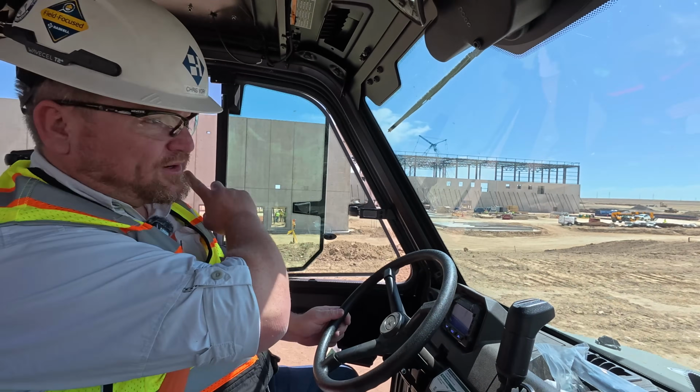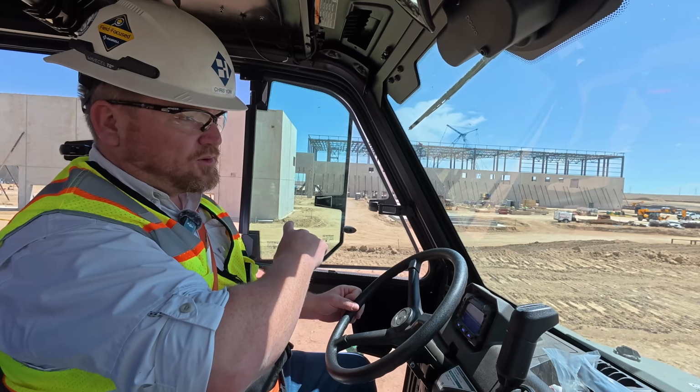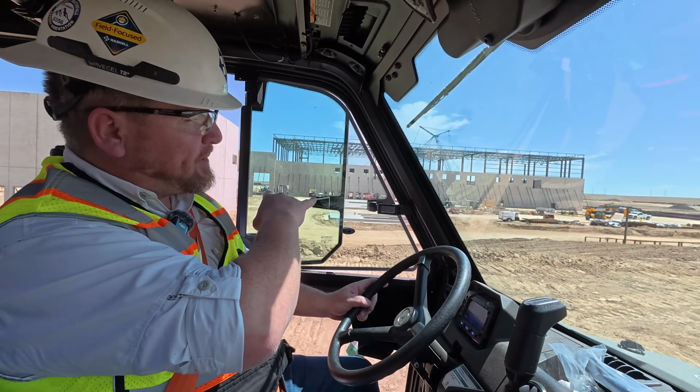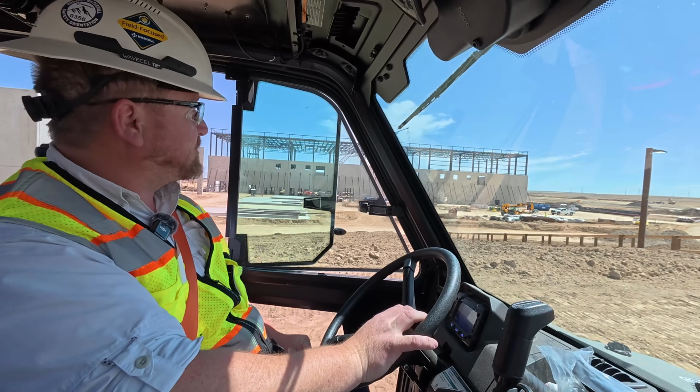What you see here is the technical building, so that'll be where a lot of their components are stored. We have the primary going up now, which is all the structural steel going in. They've already got most of the walls up.